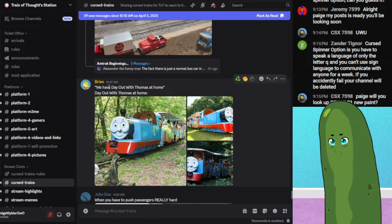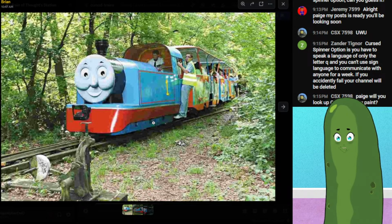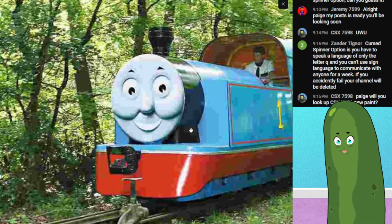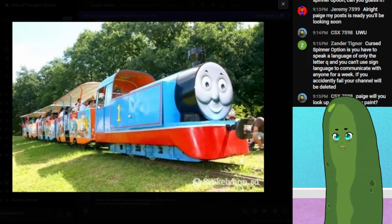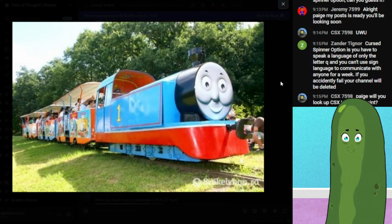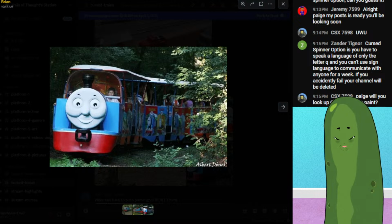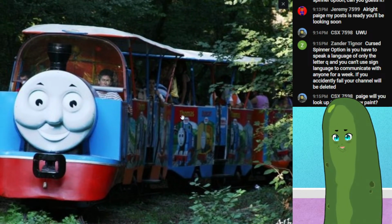Brian, we have Day Out with Thomas at home. Oh dear, this is disgusting. I just look at this face and all I can see is someone begging for death. And here it is from a different angle. At least the image is a little better, but it's still atrocious. And every day we stray further from God. At least when I look at this image.